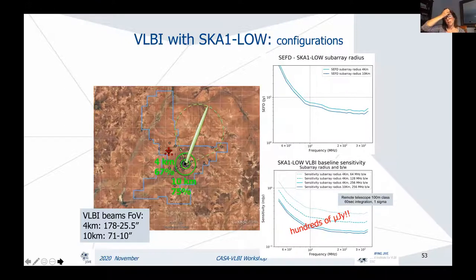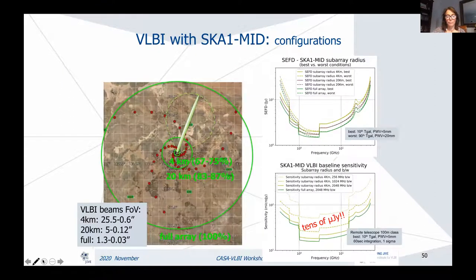Okay, in this case, the array would be limited on the size of the core that would be able to phase up to 10 kilometers radius. That would be the maximum size of the core to phase. And there you can see on the top the system equivalent flux density for these configurations and the baseline sensitivity you would achieve with again 1 minute integration and 100 meter class. I've seen 100 meter class on the other side for low frequencies. Okay, so you will be able to achieve hundreds of micro Janskys in 1 minute. For me, it was tens of micro Janskys in 1 minute.